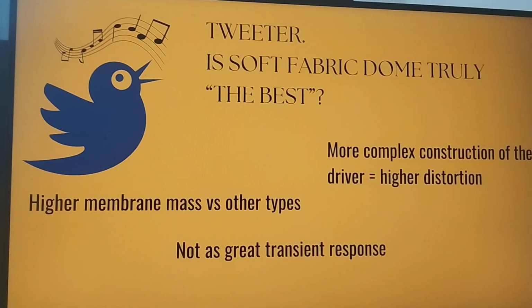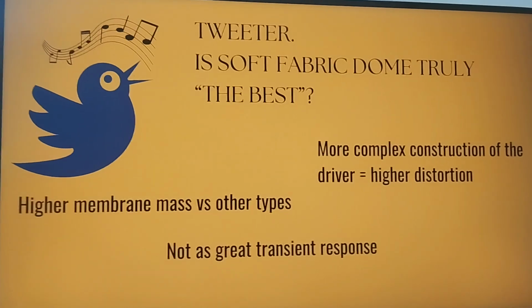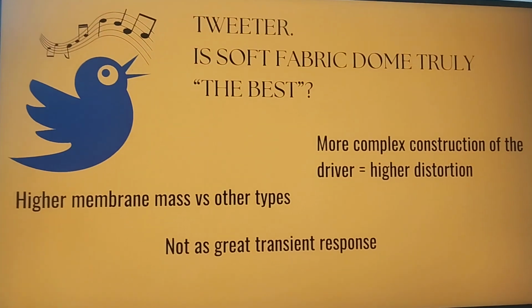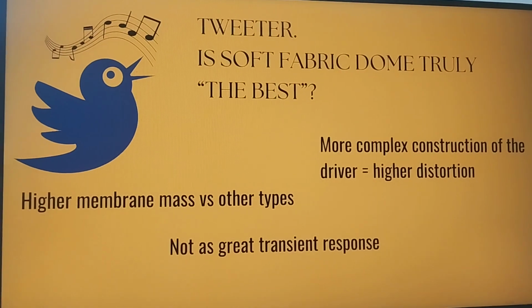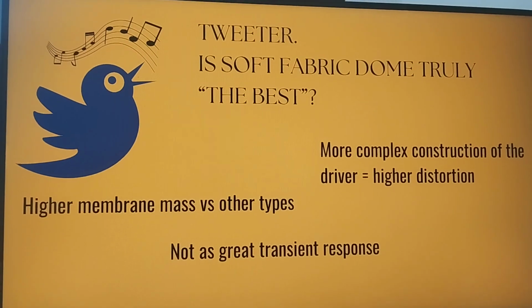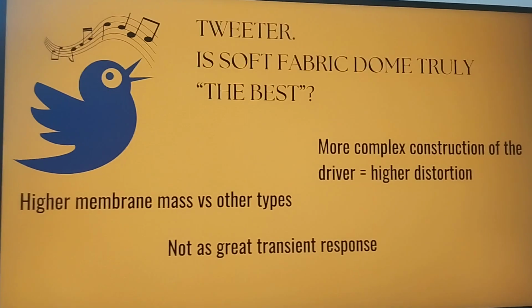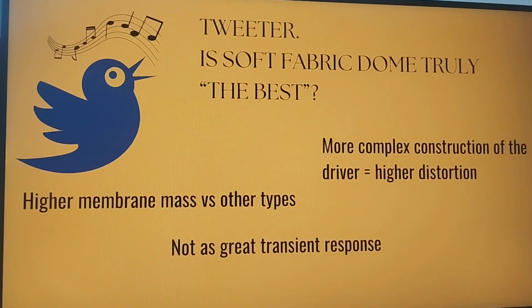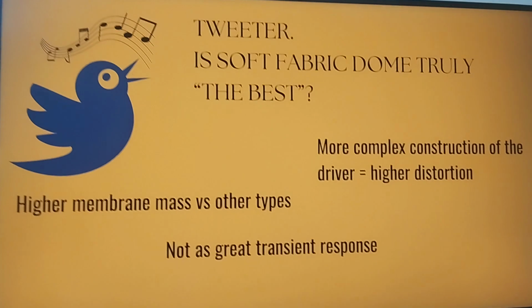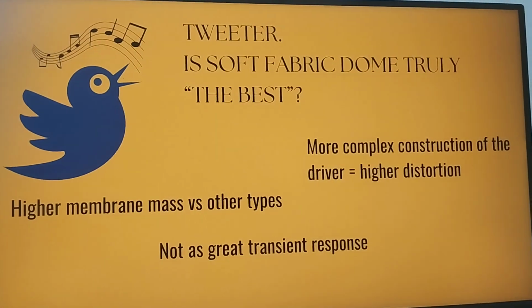However, the membrane material is organic. It's not aluminum. It's silk, so it's organic material. So this is the only advantage I can see for the soft dome tweeter, that the material of the membrane is more natural, but other than that, it's not as good a type of tweeter.